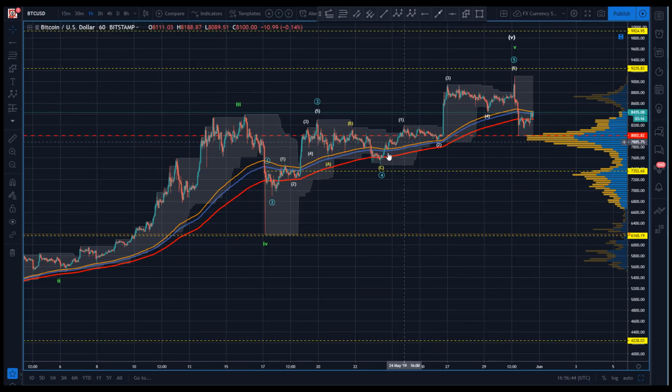If I work backwards, I can work out my impulse here, right? So, clear impulse, it's hard to miss it. From this low, now I'm just working backwards. Here's an ABC to give me a pivot here. Working backwards, I've got another clear impulse. So the judgment call is here in the 1, 2.